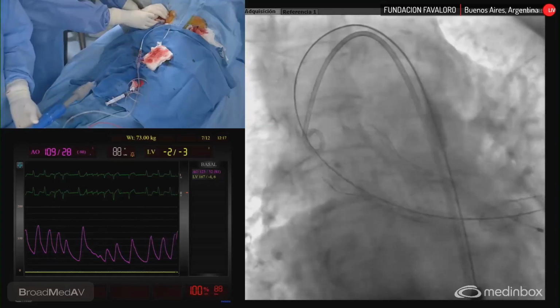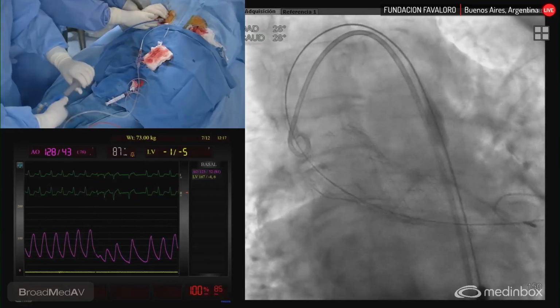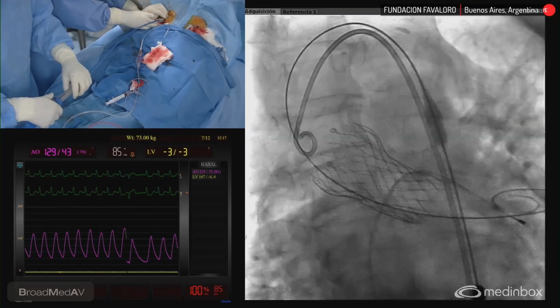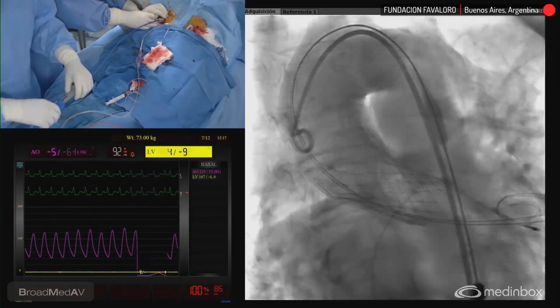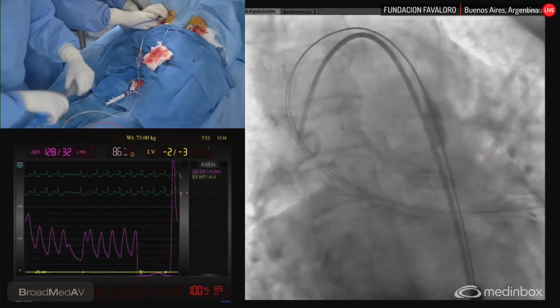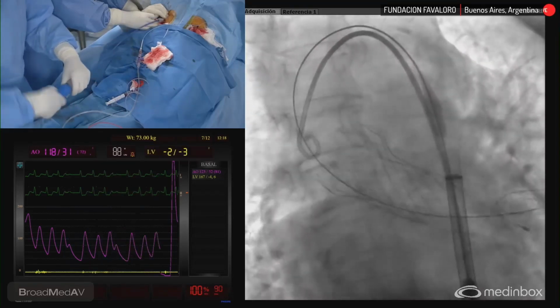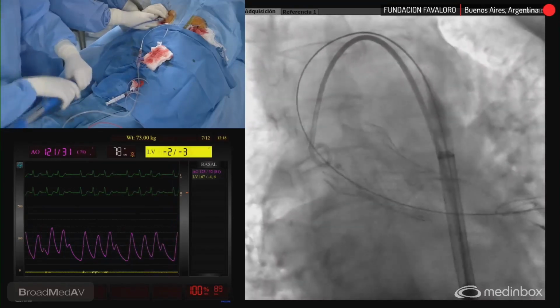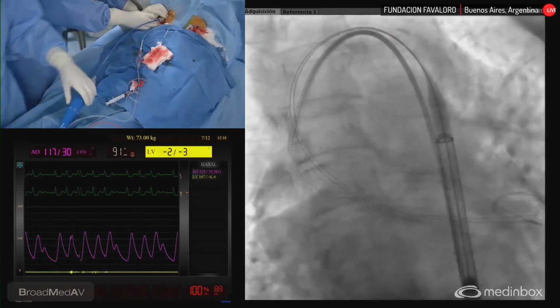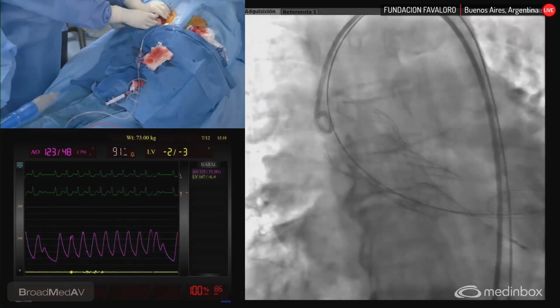Okay. So in this configuration, I will make a cine. It's usually a configuration where the position is okay for the overlapping of the cusp. I will be closing. And we are going to introduce the sheath, lower the flow a little so we are more comfortable. And Eugenia can check.